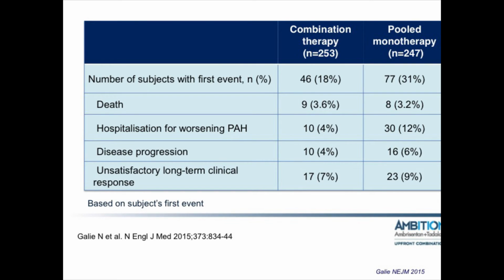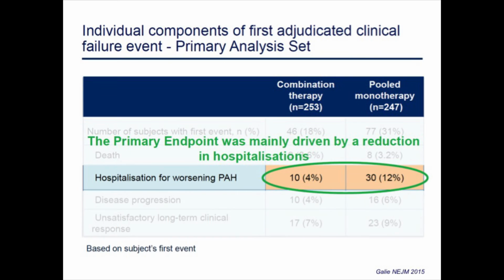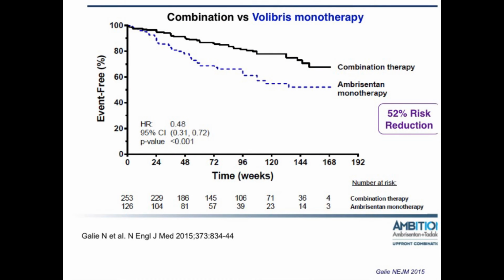This effect was a combination of an effect on death, hospitalization, or these two newer definitions of disease progression and unsatisfactory response. But basically, the significance really came from the difference in hospitalization. So that was really the main difference between combination therapy and pooled monotherapy. There were a lot fewer hospitalizations for pulmonary arterial hypertension in the combination therapy group than in the pooled monotherapy group. So despite the fact that we have these fancy new endpoints, the ultimate result of this study really didn't rely on these newer endpoints, although it did help, of course.